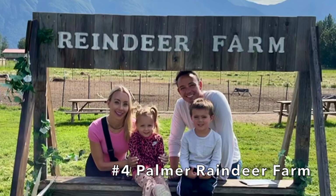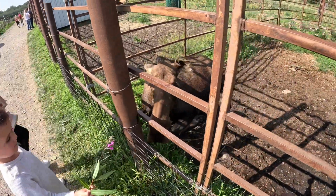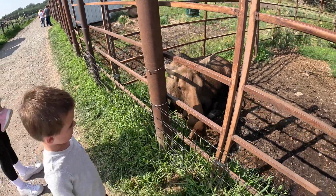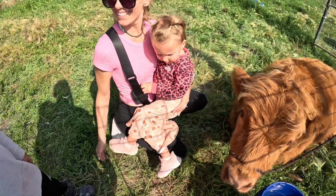Number 4 is the Reindeer Farm. This is located in Palmer, Alaska, just north of Anchorage. It's an interactive farm featuring several different animals, including reindeer, moose, and more. The kids can feed and interact with several of the animals.